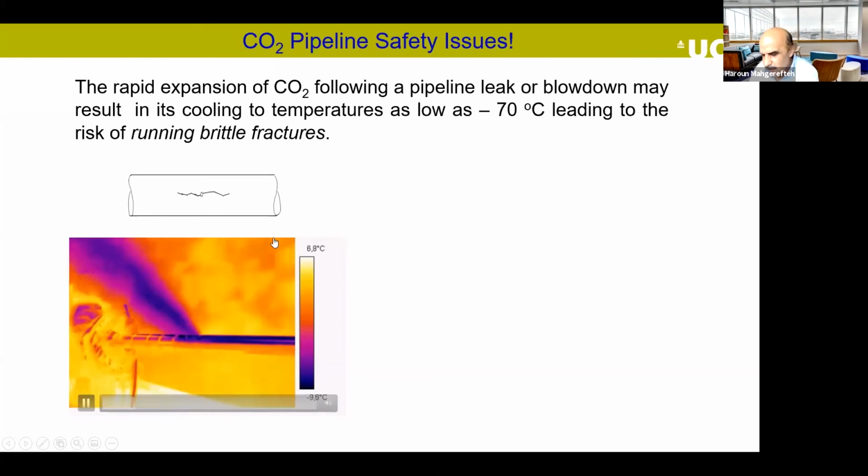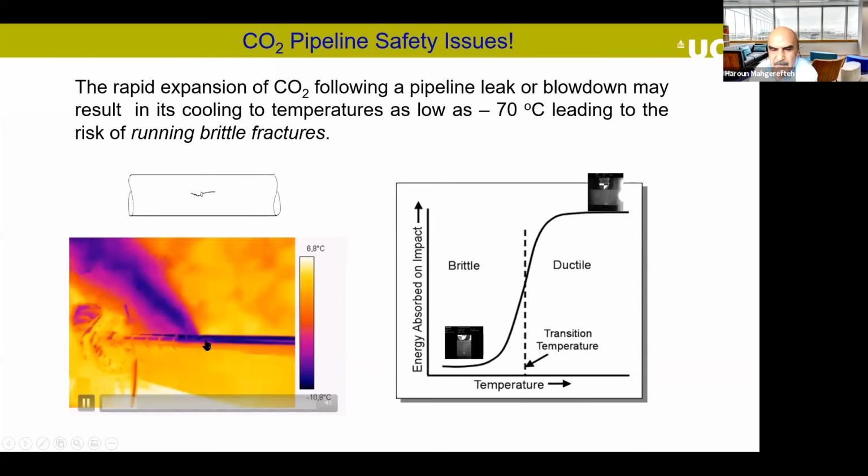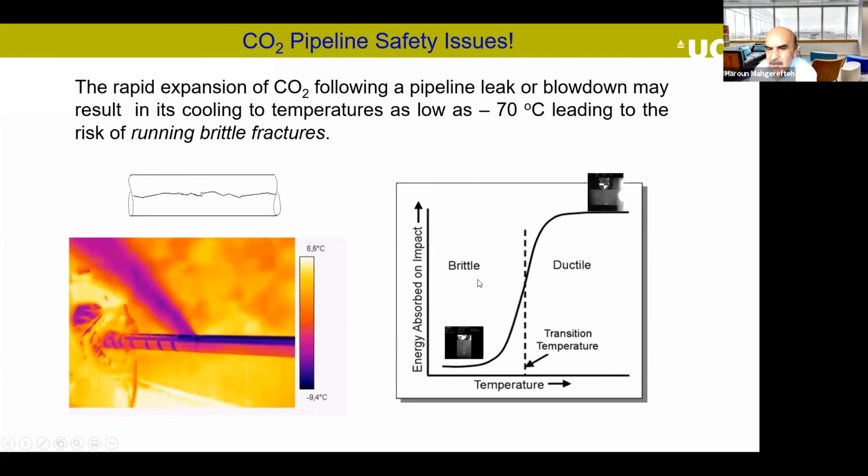So you can imagine a situation if the temperature of the pipe wall reaches the ductile to brittle transition temperature, then the pipeline material becomes highly brittle and it can fracture. Here is a plot of the energy absorbed following impact as a function of temperature. So you can think of this as the pipeline fracture toughness as a function of temperature. As you can see, as you reduce the temperature, the pipeline fracture toughness reduces. If you hit the ductile to brittle transition temperature, there is a dramatic drop in the pipeline fracture toughness, and then the pipeline material very quickly becomes brittle.